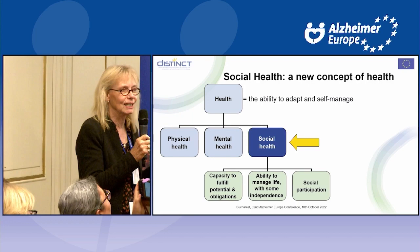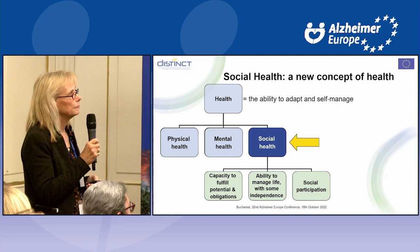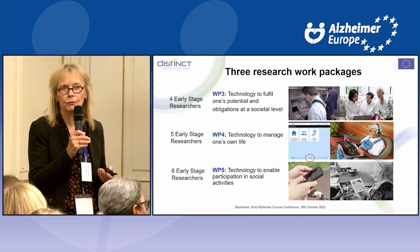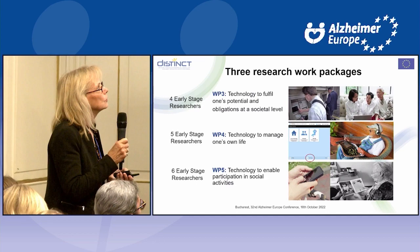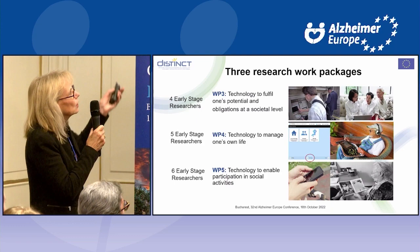The next domain is ability to manage life with some independence. And then the third domain is social participation. And so the DISTINCT project is divided, the research packages, work packages 3, 4, and 5, into three topics based on this social health concept. The first is technology to fulfill one's potential and obligations. The second, technology to manage one's own life. And the third, technology to enable participation. And on the left, you see how many researchers are working in these different work packages.